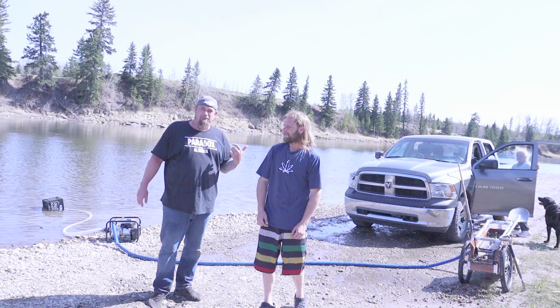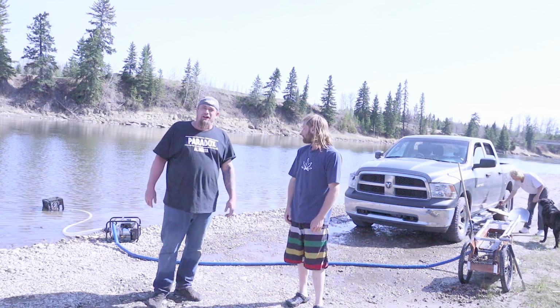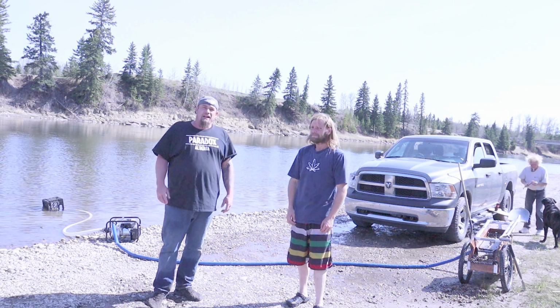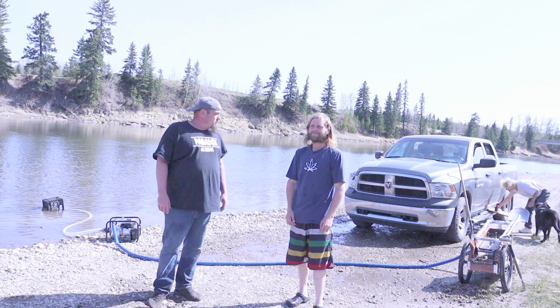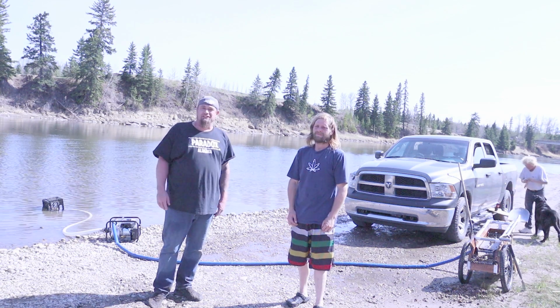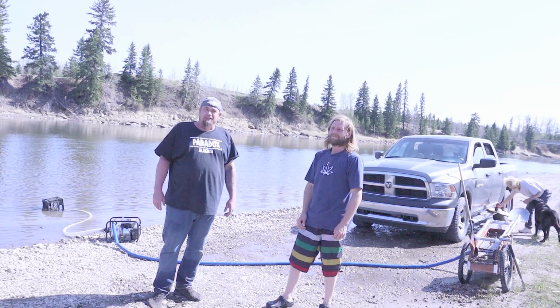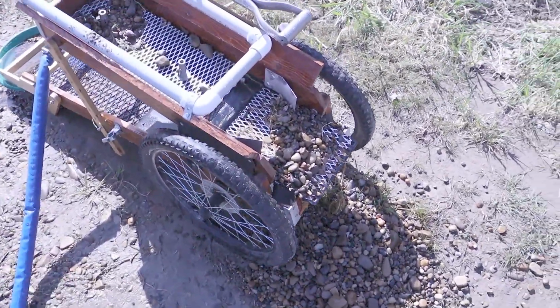Garrett's got a nice homemade rig. I'll take the camera once we're done talking real quick, and I'll show you a quick little video of it. It's quite ingenious actually. It's one of those wood ones. Everybody says, oh, you know, I want aluminum. You know what? This thing looks like it's gonna pound the gold right to it. So right on.